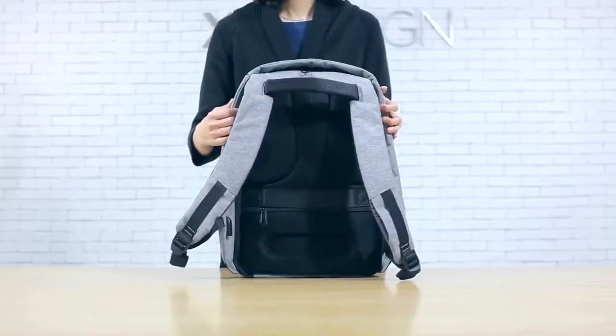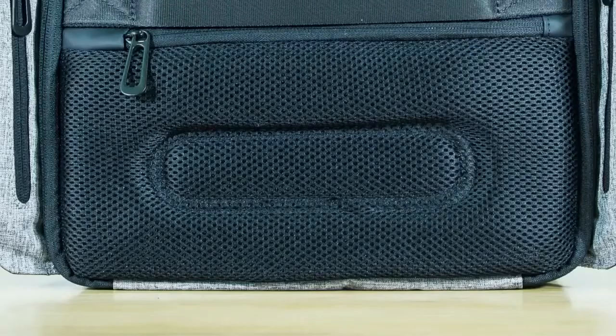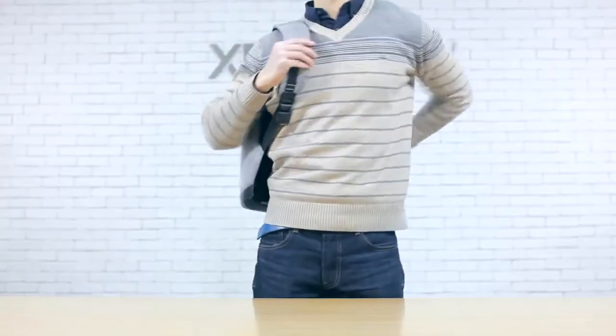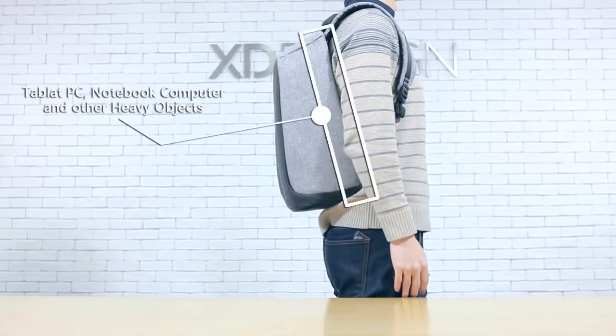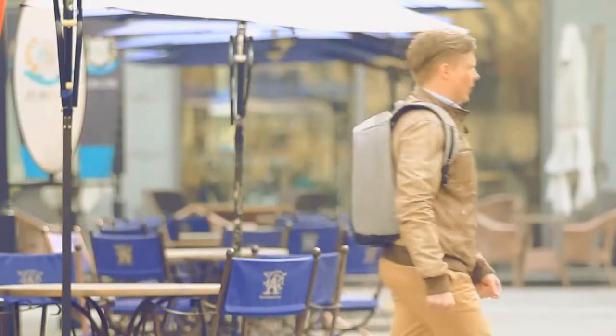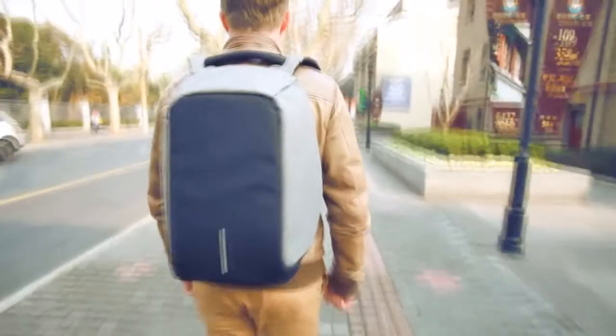The back panels are made of mesh construction, a breathable material, ergonomically designed to bring you extra comfort while you wear your bag all day. Since the weight leans firmly against your back, weight is distributed more evenly, and your back will feel 20% lighter than with traditional backpacks. Watch out, you may become addicted to it.